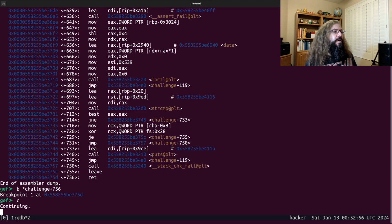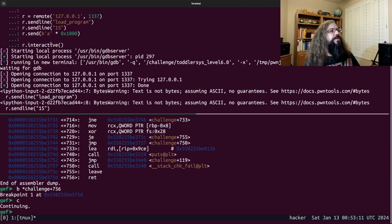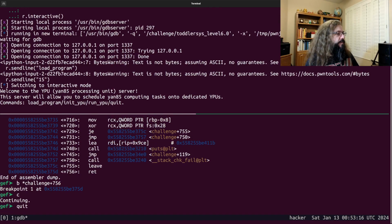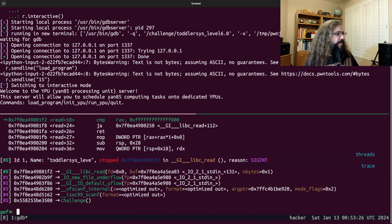That's great. Now when we continue, what we type on standard input is getting passed into IPython, since we are interactive, which in turn is going to get passed and sent over the network. And what I want to send is quit. Okay, I'm in GDB.